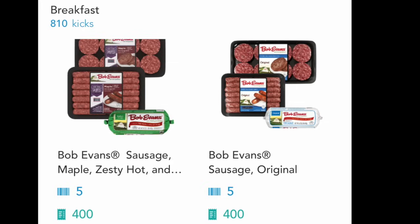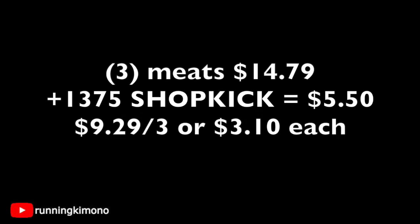So I did the math, guys. I bought a cheaper pack of chicken and then 2 of those Bob Evans sausages at $3.98 a pop. That's $14.97 for the 3 meat products. Getting back 1,375 points from Shopkick is basically like $5.50. It makes it $9.29 for the 3, or like $3.10 per pack. Trying to save money any way we can. Check your rebates for Shopkick specifically over at Walmart. Lots of meat deals, which is really curious.